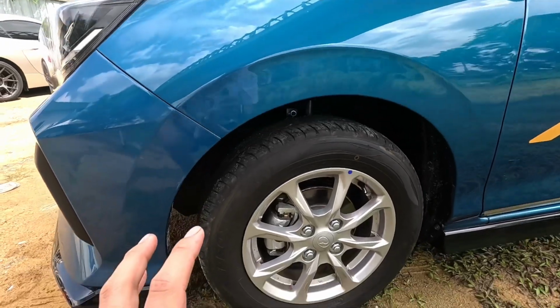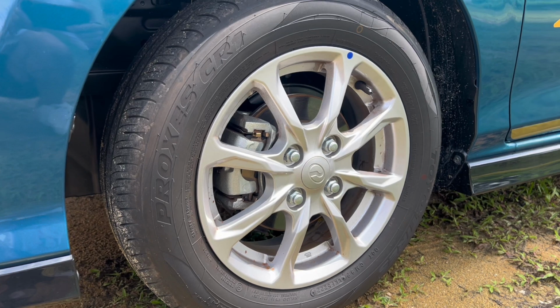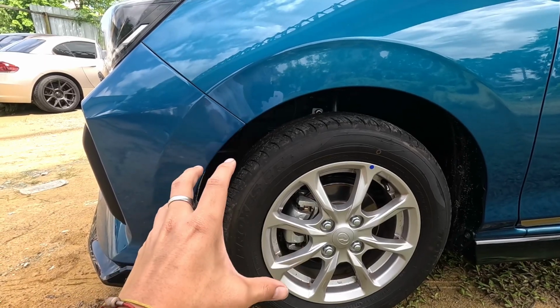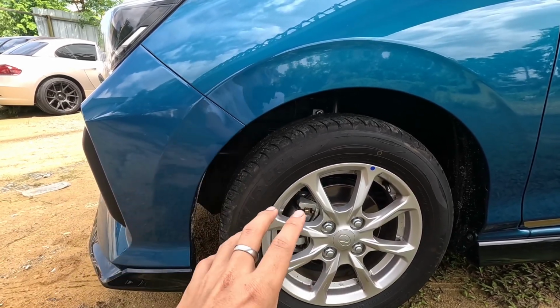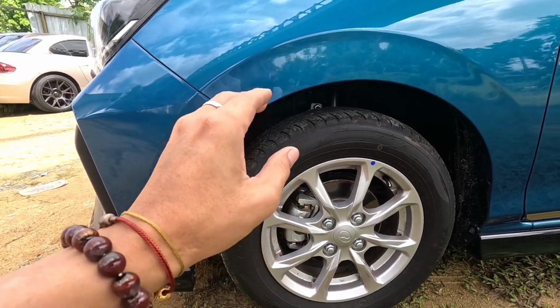But another cool thing about it is you can see it now uses Toyo tires instead of Silverstone, which is nice. The reason for that is because Toyo actually ceased the production of Silverstone tires, as it was making a loss instead of profit. So now it's all equipped with Toyo tires, which is nice because you all know Toyo tires are very good.